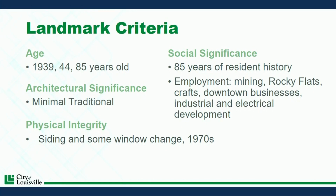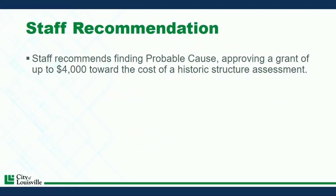But anyway, staff is recommending approval of this, or finding of probable cause, which would approve an assessment cost up to $4,000 for the property. Happy to answer any questions that you have about this one. Any questions for staff?